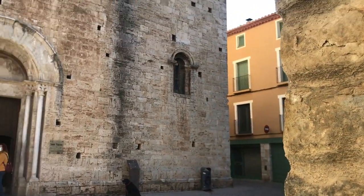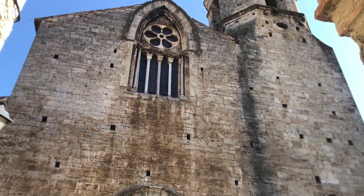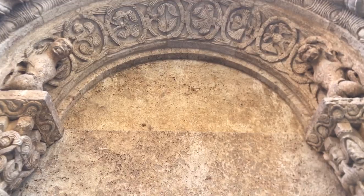Got another church right behind me, and this is the San Vicente church. This is from around the 10th century, and it's another one of those Romanesque churches that you'll find in Besalú. You've got some really nice streets all around that we'll explore as well, but each of these churches, if you want to go in, it's only €1 to explore.